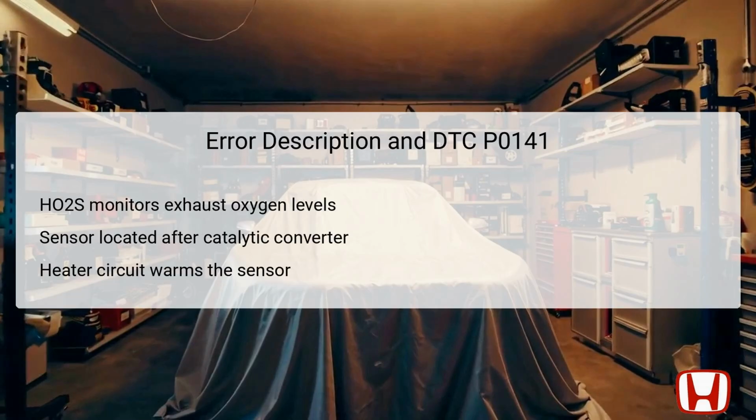repairs. The P0141 code indicates a malfunction within the heater circuit of the secondary heated oxygen sensor, also known as sensor 2. This sensor monitors the level of oxygen in the exhaust gases after they pass through the catalytic converter, providing critical data for the PCM to regulate the air-fuel mixture and ensure efficient combustion. The heater circuit's primary role is to ensure that the sensor reaches optimal operating temperature quickly after engine startup, which is vital for accurate readings and emissions control.